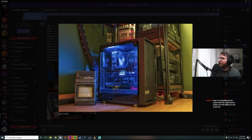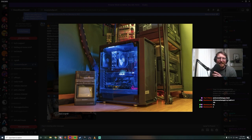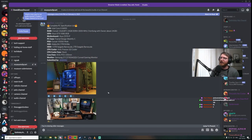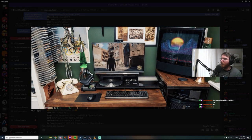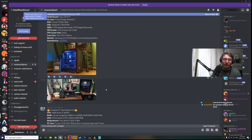Ooh. Here's another rack mount. Yeah, it's all AV equipment and old PCs and stuff. Look at that! That's so cool. A Watchman. I've never seen that before. And then a Meshify C. Oh, that's a nice setting. Ooh! Yo! I love the lava lamp. You lose points for the Bose thing there. But other than that, that's so good.